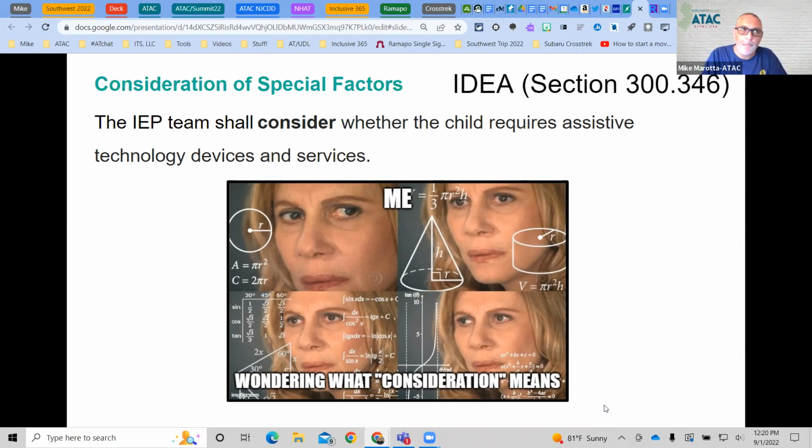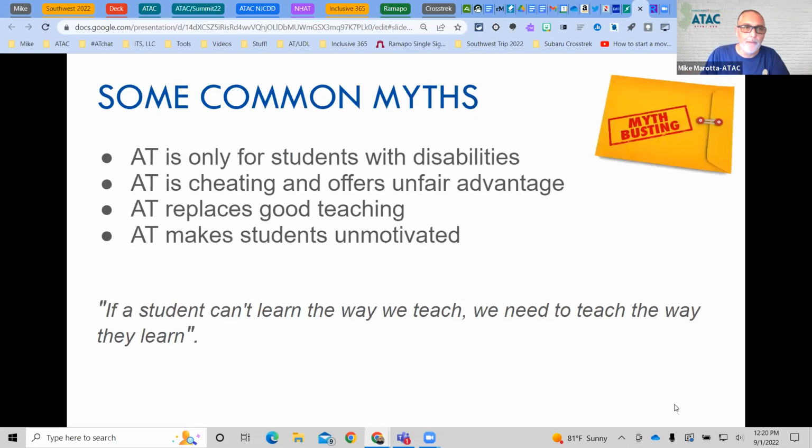And so I think it's really important that we have a good understanding of what that means for when someone does ask how that happens. What does it look like? How did you get to the answer you got to for my child or for this student? And that's where consideration comes in.